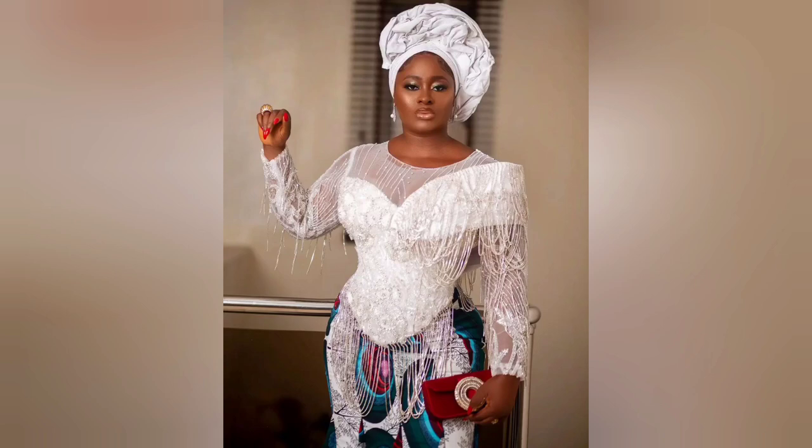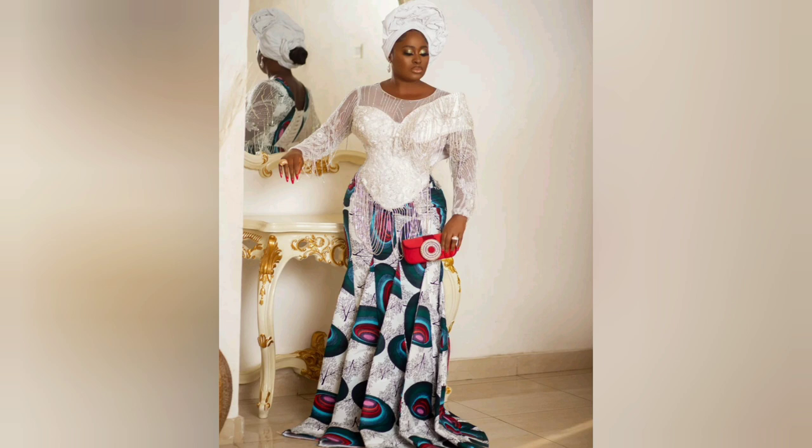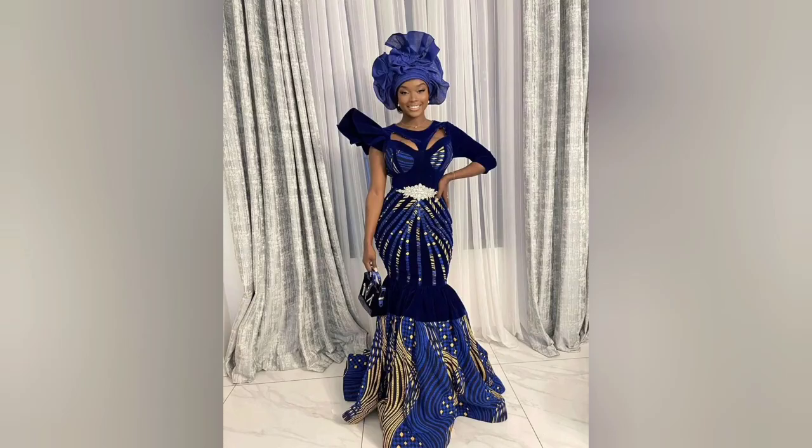Where are my elegant ladies, my mamas that love looking sweet with African dresses, that love standing out with either Ankara or lace styles? Look at this beautiful Ankara Ghana style. The details, the sleeve is so beautiful, and the head wrap.